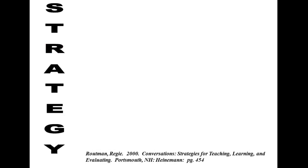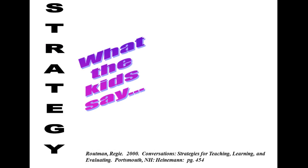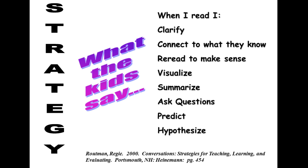So, strategies. Here's what the children say. Asking Regie Routman over time, I believe over about 10 years, she asked children all across the country, what do good readers do? And the list they came up with is here. They said, when I read, I clarify, I connect to what I know, I reread to make sense, I visualize, I summarize, I ask questions, I predict, and I hypothesize.